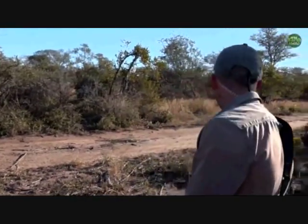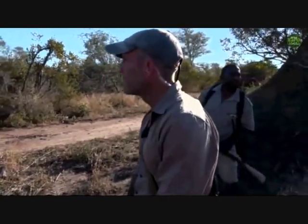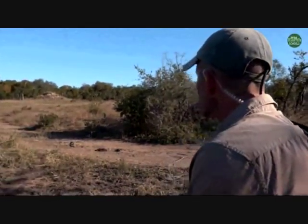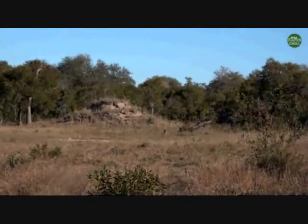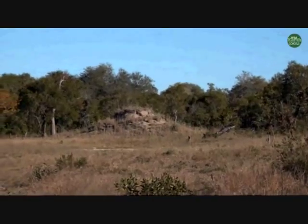Let's just stand here in the shade and see if she doesn't pop out. You have to be very patient out here in the bush, because if you're not patient, you can miss things. And it's very easy to miss a leopard. You saw how beautifully camouflaged she was.